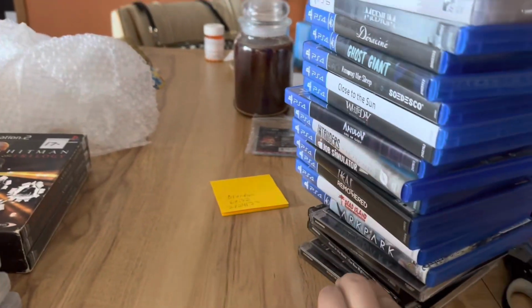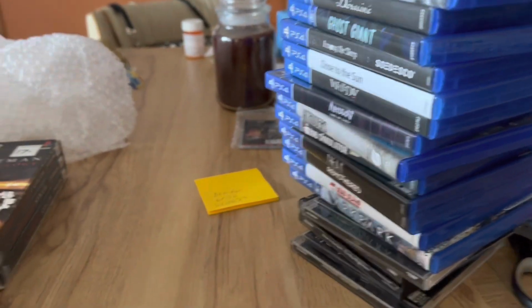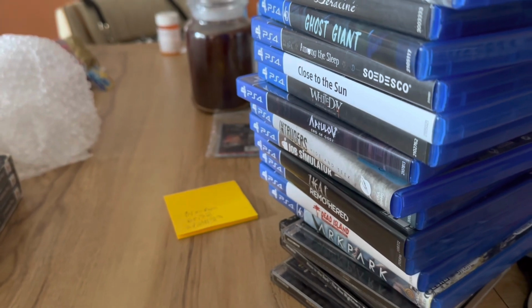This is what I'm going to for sure sell. May sell more. Goal is to come as close to even as possible. Keep a good chunk of games, come as close to even as possible. So wish me luck with that.